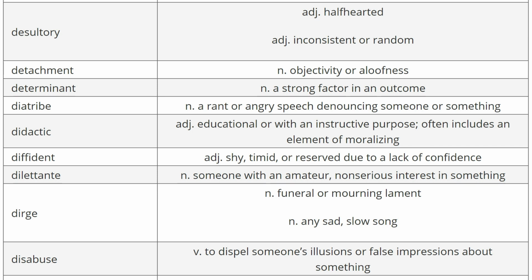Different from confident, diffident. Dilettante, great word, amateur. Oh, you're just a dilettante. You've only been trying it a few weeks. Someone who is an amateur, non-serious interest. Exactly.